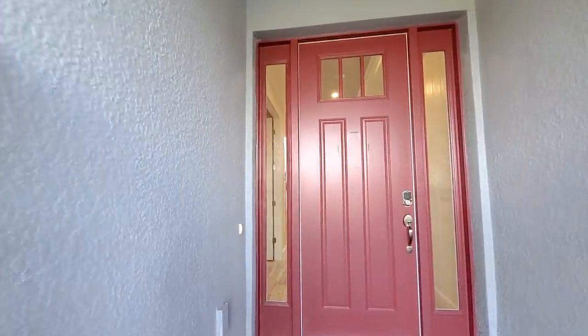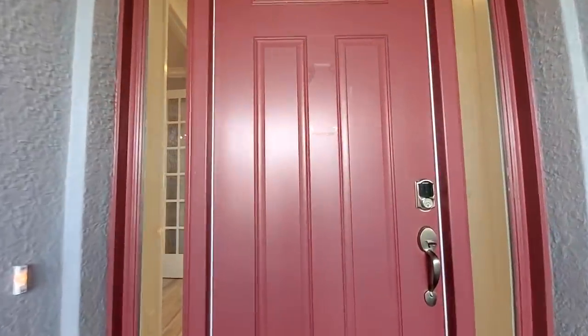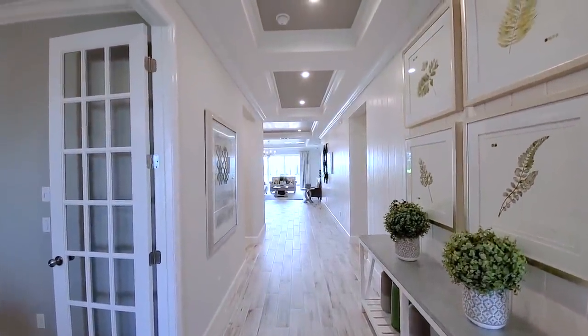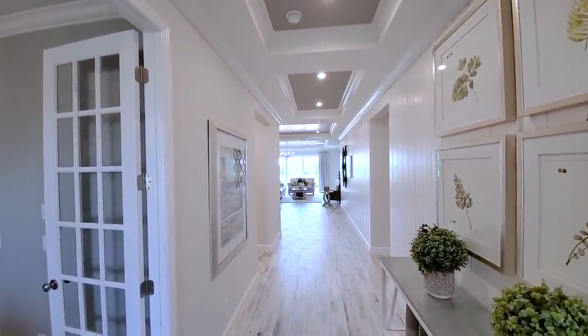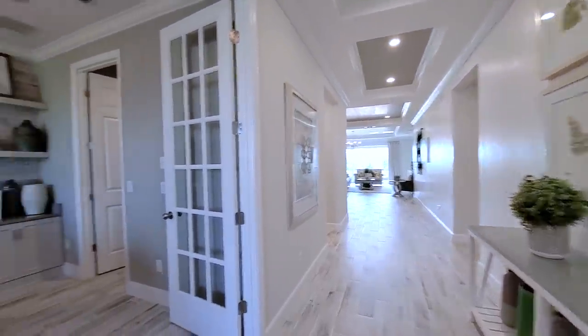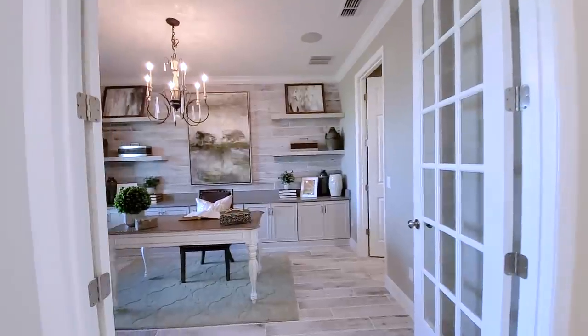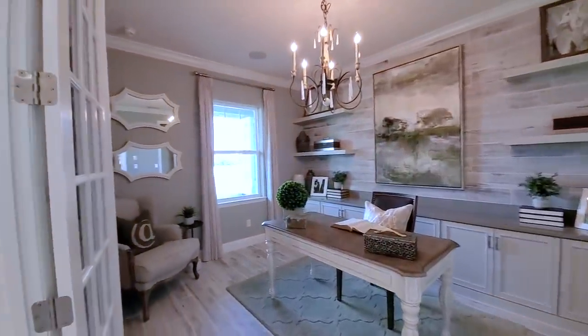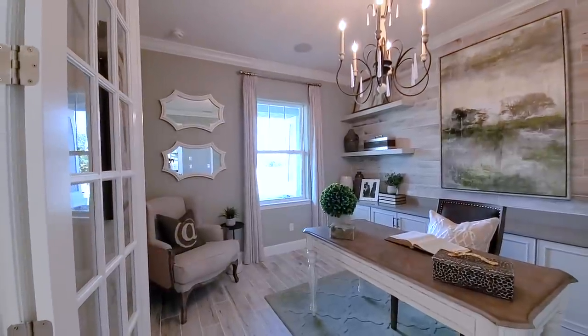Eight-foot glass door with your double side lights. This is your beautiful bright foyer. All right, foyer, that's the word of the day. Okay, in the front of this house, you can see you have your office flex space den, and it is a very big office flex space den.